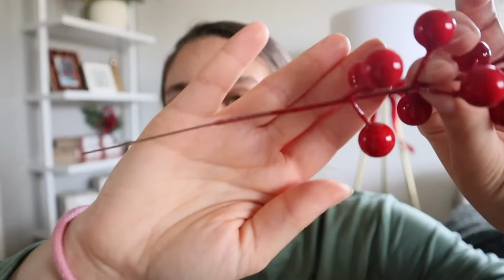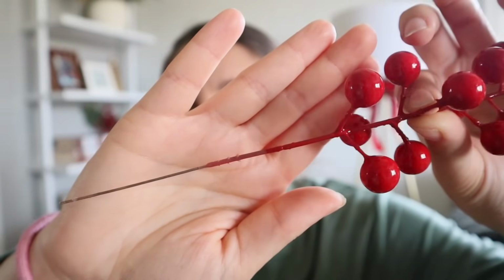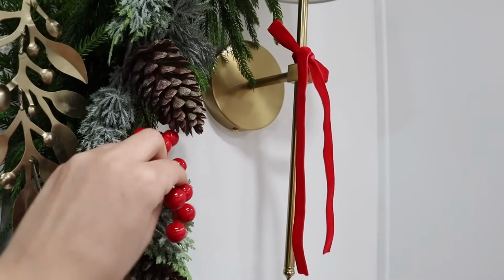And I love that the tail of them is kind of ridged a little bit, so it will really grip on to whatever garland you're adding it into and stay put without you having to secure it with wire or zip ties or anything like that. So it's a low effort, high impact piece of decor, and I am all about that.